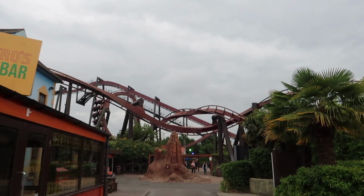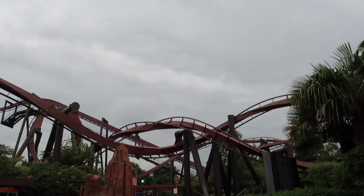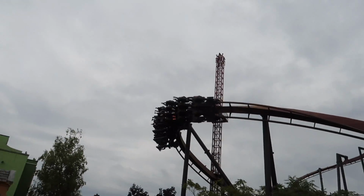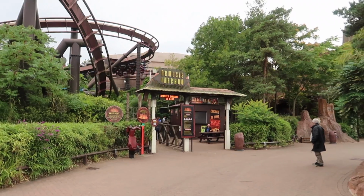Now we're just gonna do a nice, relaxing ride on Nemesis Inferno. Just having a very chill, relaxed day today. That's all. Got 1 minute left to use this. Oh my goodness. Fast pass.